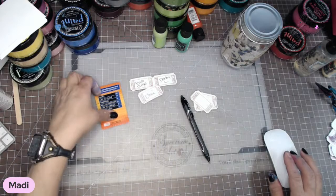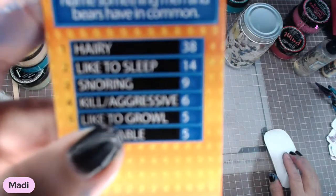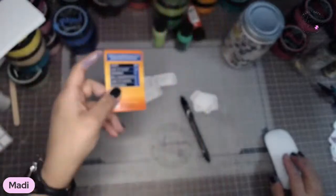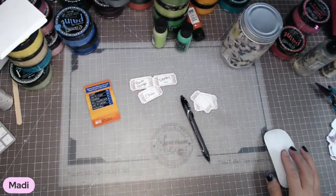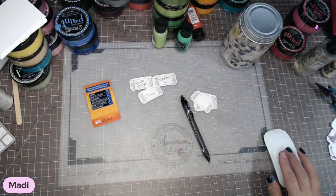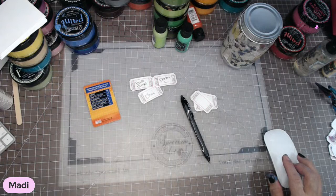Then we've got kill or aggressive. Oh my goodness gracious. Look at that. 6 people out of 100 said kill or aggressive. For real? That's just mean. Growl. No, we're looking for kill or aggressive. Those two words. I think I even saw hunt, which is kind of close, but not really. Kill or aggressive. Nope, nobody got that one.